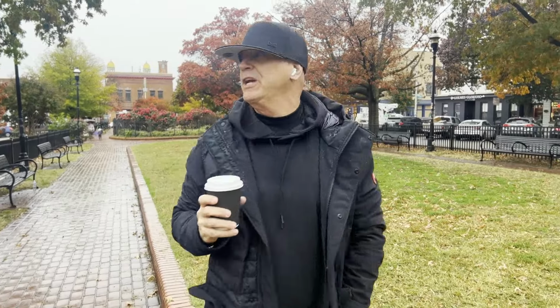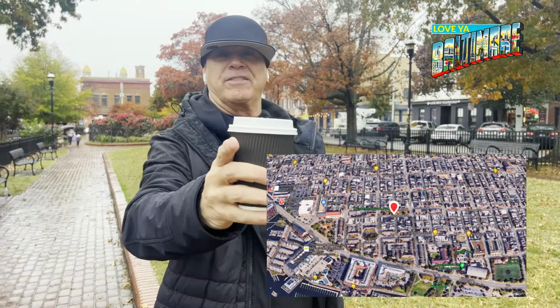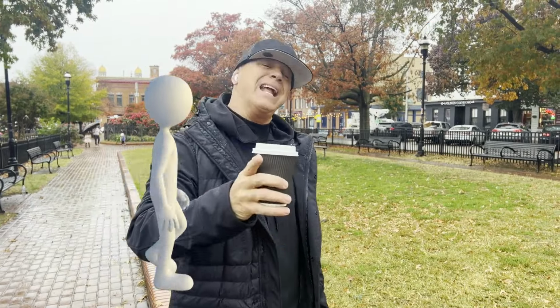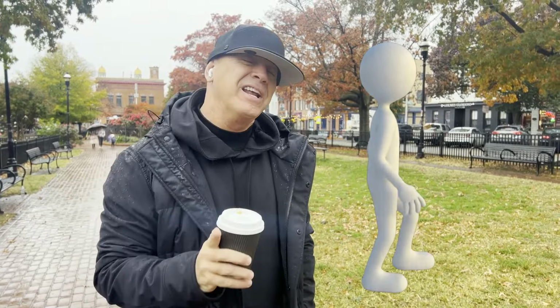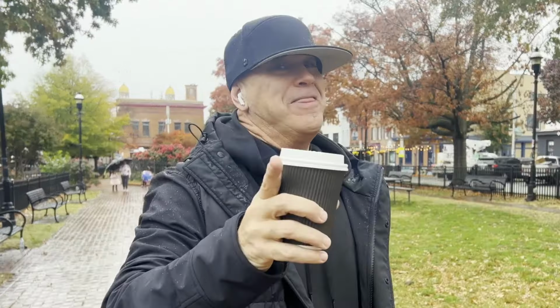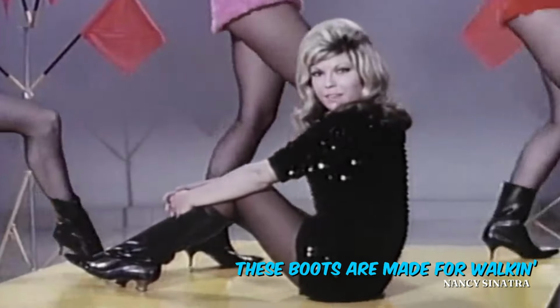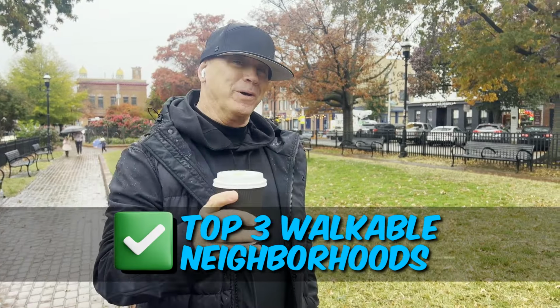Check it out, folks. We are here in O'Donnell Square in Canton, Southeast Baltimore. Today, it's all about walkability. Nancy Sinatra, back in 1966, had the #1 song called "These Boots Were Made for Walking." And today, we're checking out Baltimore's top 3 walkability neighborhoods. And we're getting started right now.